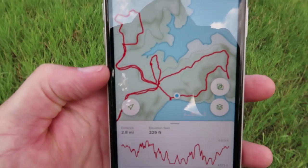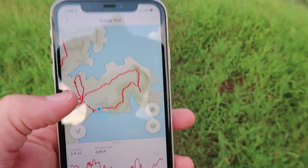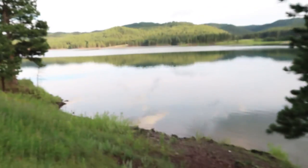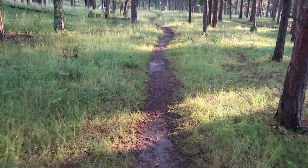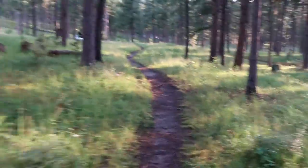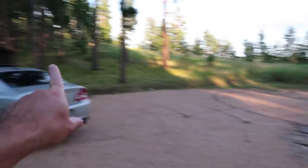So on this map right here, we're on this bottom loop going all the way around this sort of peninsula that kind of looks like a duck. Let's see what we can see here. All right, now we are back, heading toward the parking lot area. We're back to the parking lot. And I went from over there on that trail, just did a big loop.